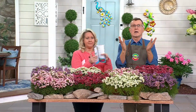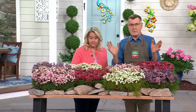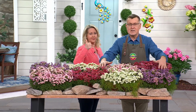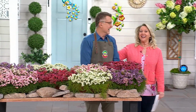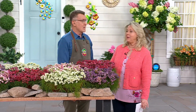Mulch is getting so crazy expensive now. Pick up four, five, six, seven sets of this, and then never do the mulch again. Imagine you spend, let's say, $100 or $200 right now, but then you don't have to think about it.